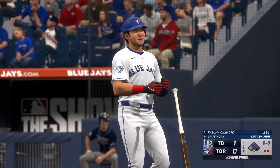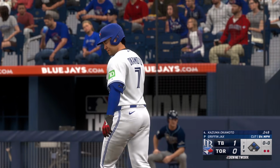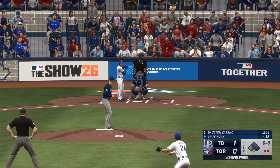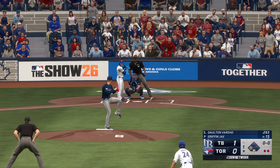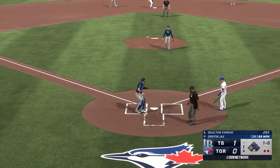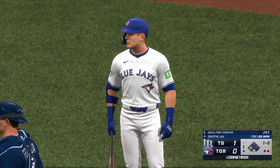Hit by pitch. Take your base. Batting fifth, center fielder. First and second, 2 outs. And now it's Dalton Varsho. 0-1. In the dirt. And an excellent job keeping it right there.